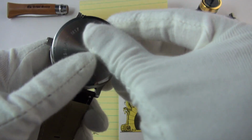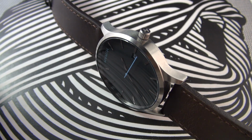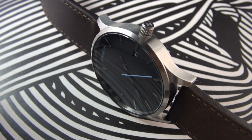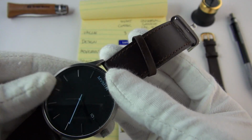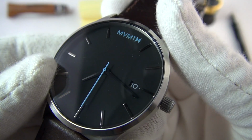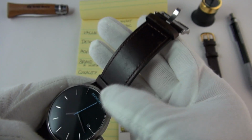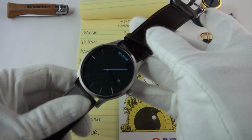This is fairly bog standard. You do get some nice little touches like a signed etched crown there. The crown very much is undersized. It's difficult to manipulate. But what I really don't understand is why it's so big. You do get applied markers. Look at the buckle, it's a little bit too tool-tastic for something that's trying to be a dress watch. And then this strap, it's so thick and big, oversized, it's clumsy.